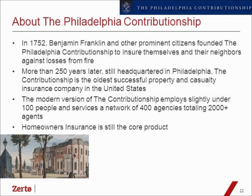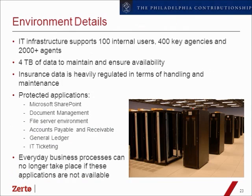And the modern version of the Contributionship, we currently employ about 100 people. We have a network of roughly 400 to 450 agencies, and we total roughly 2,000 agents that interact with us on a daily basis. Our core product today, almost as it was 260 years ago, is still homeowners insurance. For the most part, we are an extremely mature and old company that has been around a long time and has seen a lot of technology.